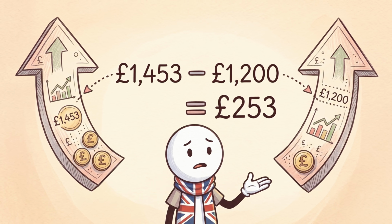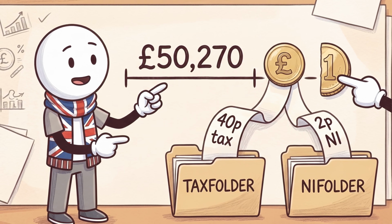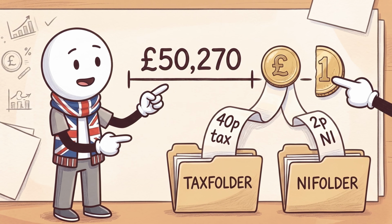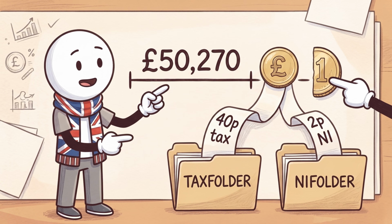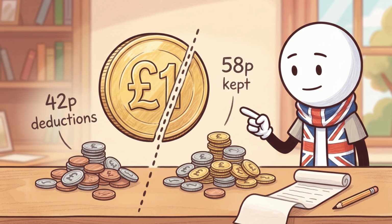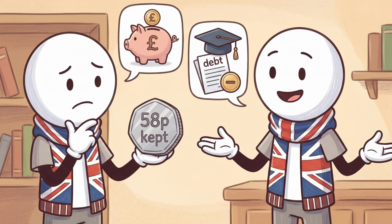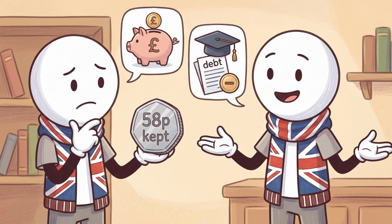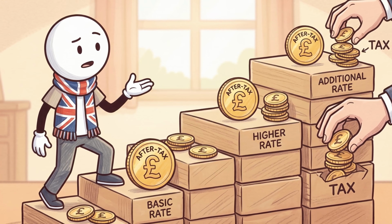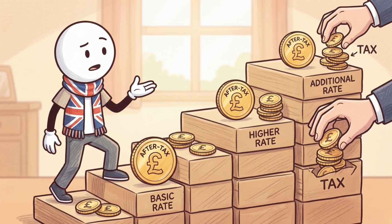That is because every pound Alex earns above £50,270 faces 40% income tax, 2% employee national insurance. So around 42 pence of every pound above that line goes to HMRC in this simplified base case. Alex keeps around 58 pence before pension contributions, student loans, and other deductions. Your salary goes up, but the value of each extra pound changes as you move through the tax system.